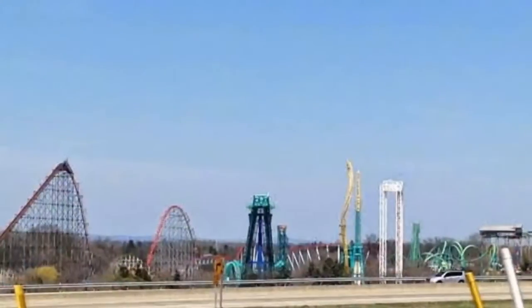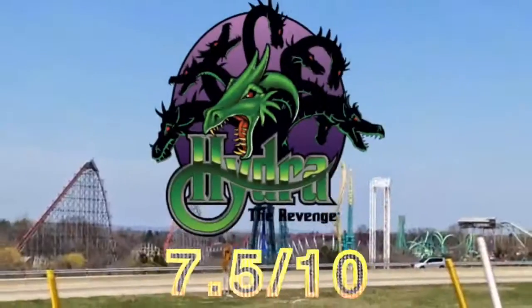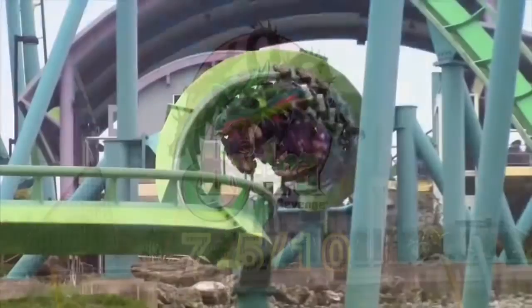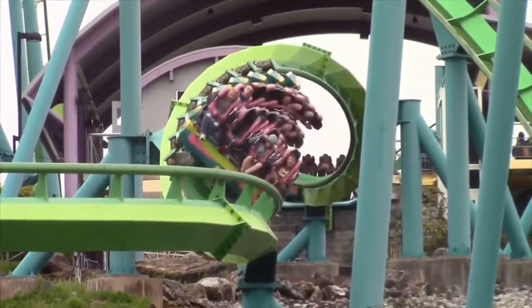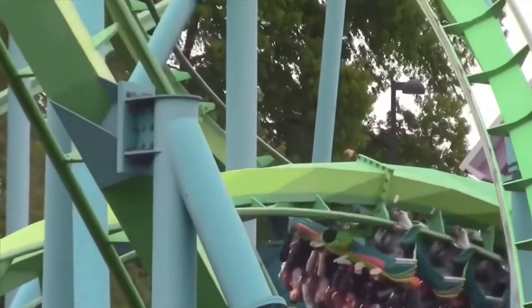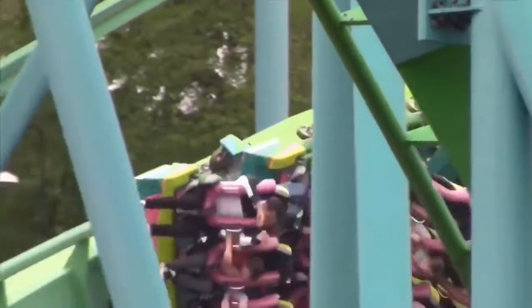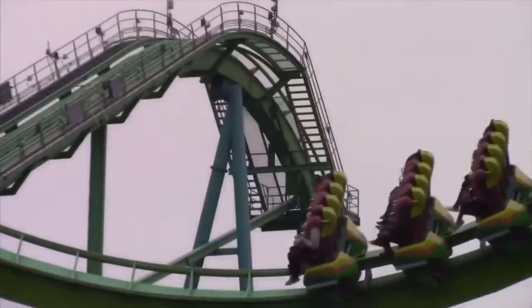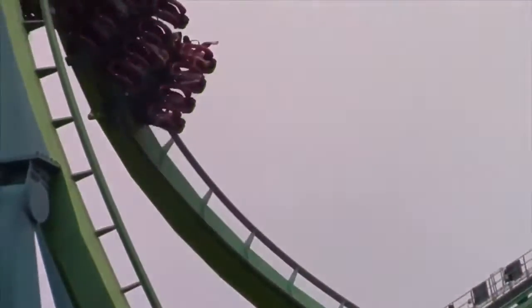So for this ride's final score, I'm going to give it a 7.5 out of 10. I think if it didn't have that really, really strong rattle, it'd definitely be well into the 8 or 8.5 range. But because of that rattle, I have to put it lower, because the rattle is painful, and it's a roughness. It's not just a rattle. So that'll conclude this video, my Hydra the Revenge review.